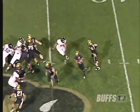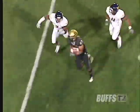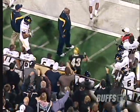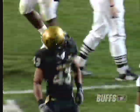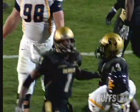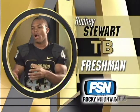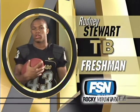1st and 10 from the 47. Shotgun snap, inside handoff to Stewart, left side, got lead blockers, cuts around the left side, across the 50, 45, hit once, hit twice, and Langster throws him out of bounds, and this is a late hit by Ellis Langster. He had his hands on Stewart. They were just about to step out of the near sidelines, and as they hit the white padding that the West Virginia team stands on, he flung Speedy Stewart into the bench.